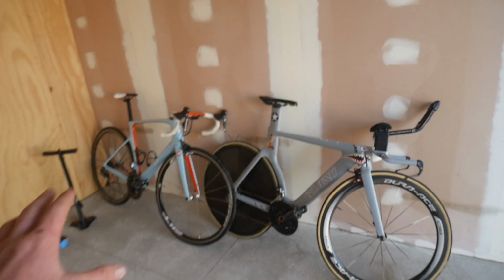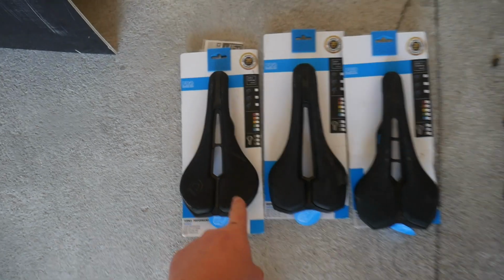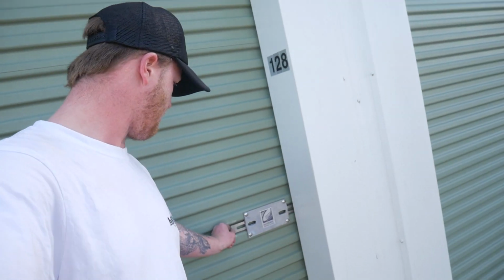Alright, so that's basically all I've got for the first run. I got the TT bike, the Scott Foil, a pump, and the 3 saddles that Shimano New Zealand have sent me. Definitely need to review those in the next few weeks. But yeah, that's basically everything for round 1. So we'll lock that away for now, and we'll go and get the rest of the gear.